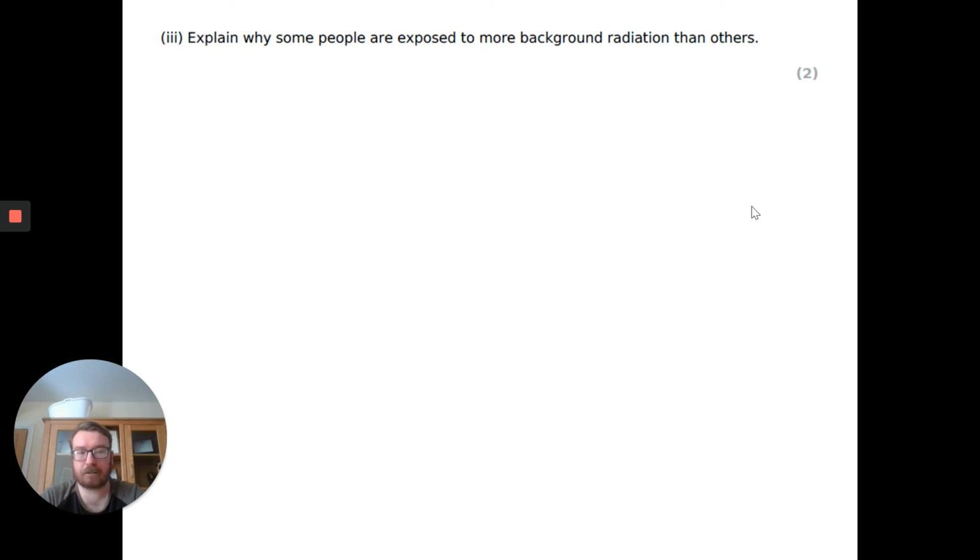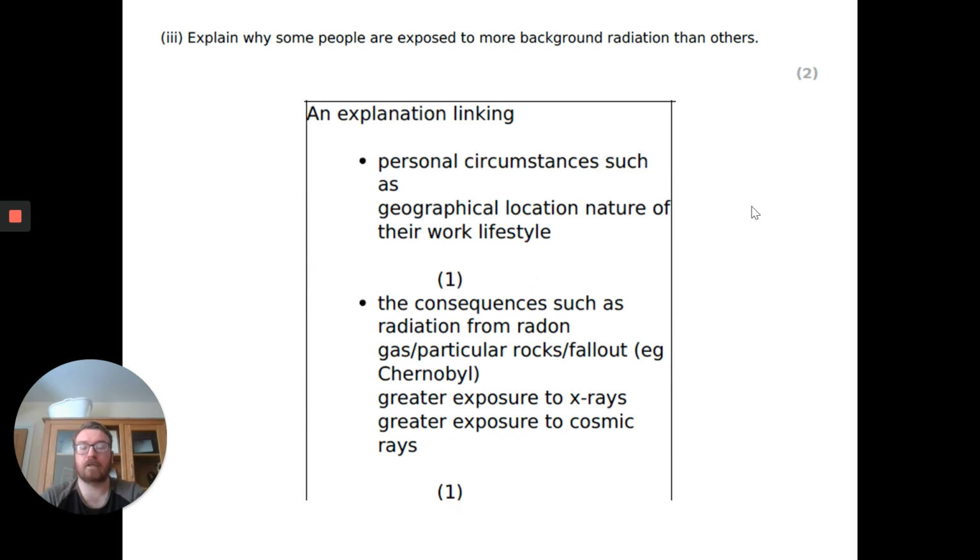Okay, I'll show you the answer. If you don't need time, please continue. So it could be where they live. It could be where they work, for example if they work in a forest in an area such as Cornwall, where you've got a lot of gamma radiation. Maybe they live near Chernobyl or other areas of nuclear fallout. Maybe they have a lot of X-rays. Maybe they're a pilot and are therefore more exposed to cosmic rays because they're higher up.